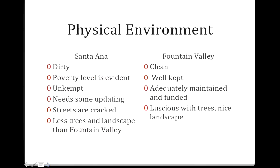Physical environment. Santa Ana appears mostly dirty. Poverty level is evident. It's very unkempt. It definitely needs some upgrading. The streets are cracked, and there's less landscape and trees versus in Fountain Valley.